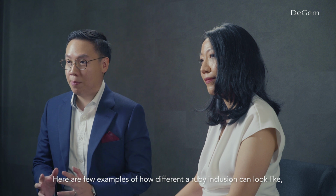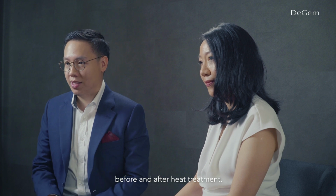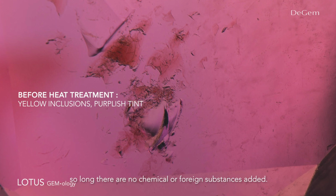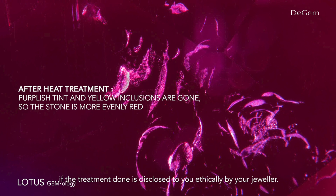Here are a few examples of how different a ruby inclusion can look before and after heat treatment. Heated rubies are generally accepted in the market, so long as there are no chemical or foreign substances added. Most importantly, the treatment done should be disclosed to you ethically by a jeweler.